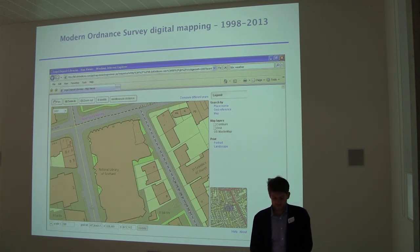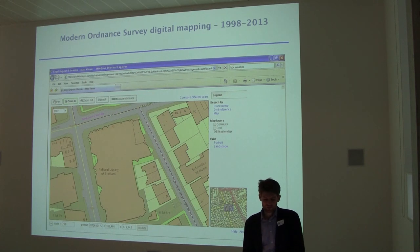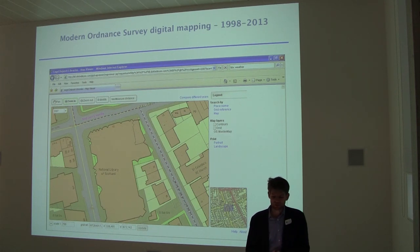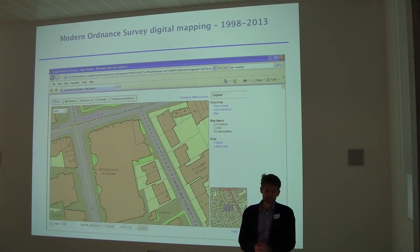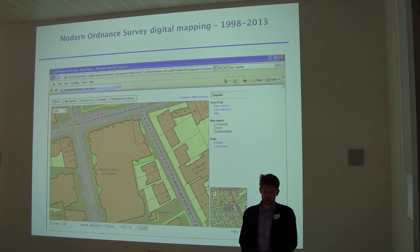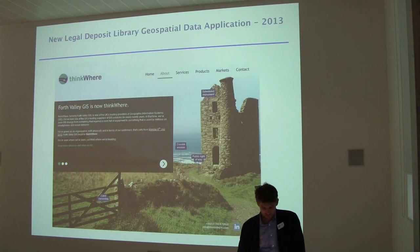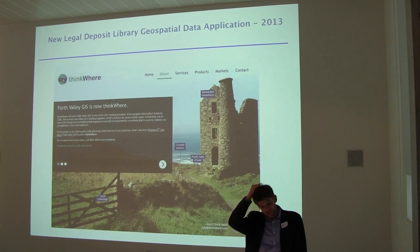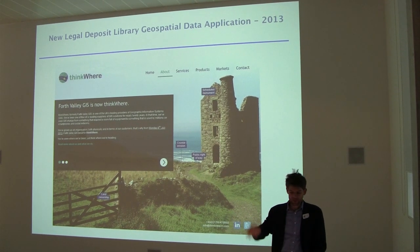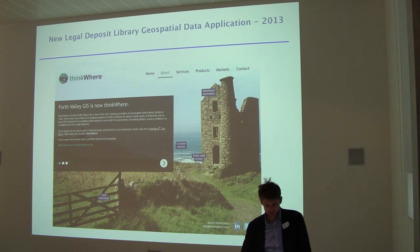And we're in the process now of moving all this to a new application. And this is because just this year there's been an extension to legislation for digital map publications, which means that digital map publications need to be deposited with large legal deposit libraries such as ours. And in the future, this will mean we can ingest and hopefully archive data sets, not to make them available on our website, but only to make them available under very controlled conditions. And we're working with a company, Thinkware, or Fourth Valley GIS as they used to be, who are customizing the new application that will go live hopefully in January, initially with OS mapping from the last 15 years, but with other data sets soon to be added.